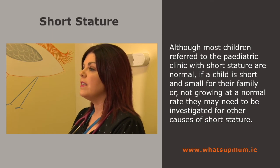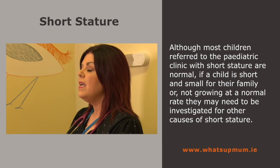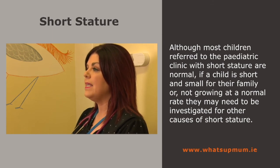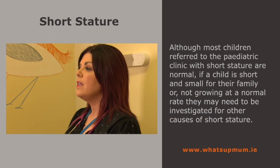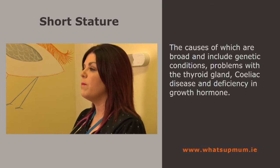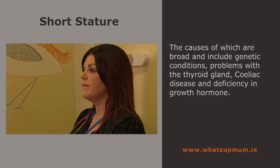Although most children referred to the paediatric clinic with short stature are normal or normal for their family, if the child has not grown at a normal rate or has fallen off their centiles, they may need to be investigated further. The causes of short stature are broad and include genetic conditions, problems with the thyroid gland, celiac disease, and deficiency in growth hormone, among other conditions.